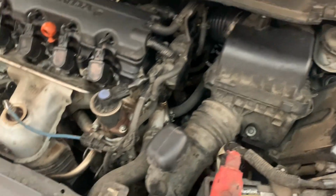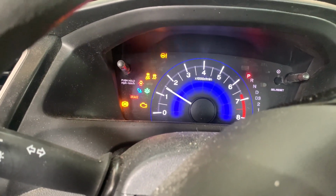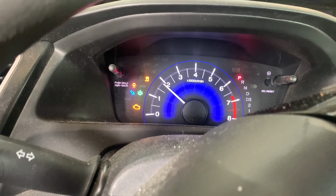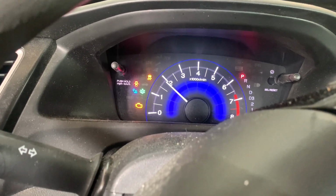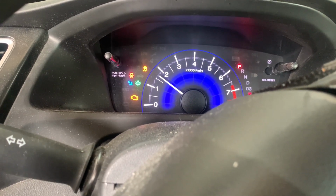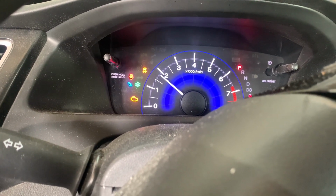Alright, so I got it put back together. I'm gonna start the car. It is gonna be a little hard to start because of all that treatment that's sitting inside the throttle body and the intake, so it has to burn off. So just let the vehicle idle. Do not accelerate, just let it idle for a little bit, it'll clear out. And you can see slowly the idle is coming back to where it's supposed to be.